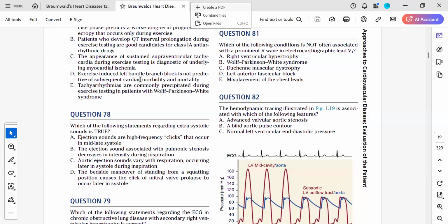So if you also put it lower down, the right-sided lead, you can have a prominent R in V1. Then I think it's also a normal variant in some children and young adults. Then you can also have it in patients with posterior myocardial infarction and HOCM, hypertrophic cardiomyopathy. So for this option, the wrong option is left anterior fascicular block. You don't have prominent V1 in left anterior fascicular block.